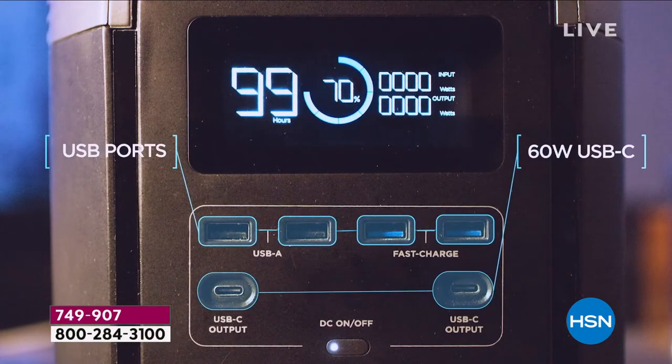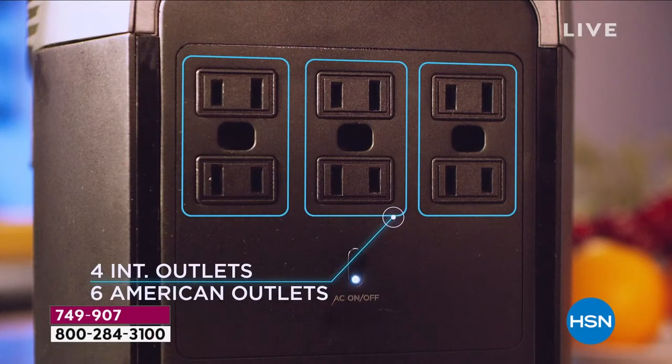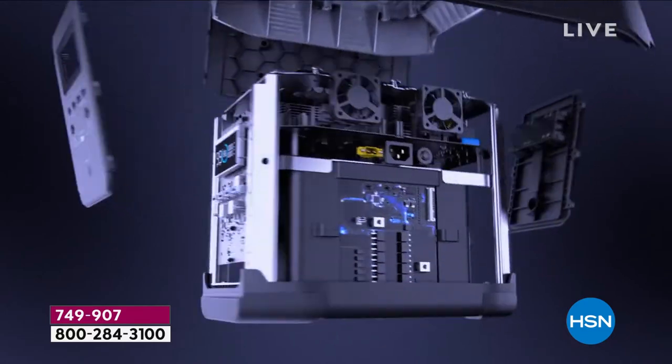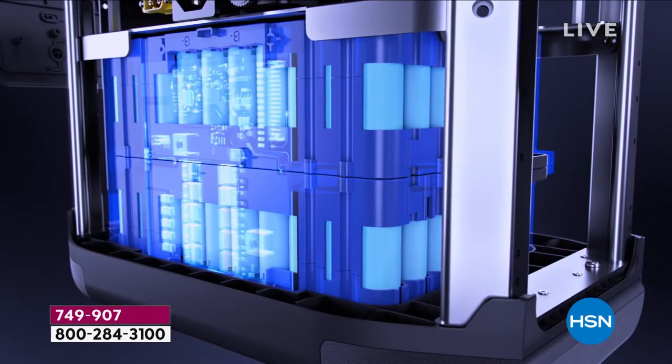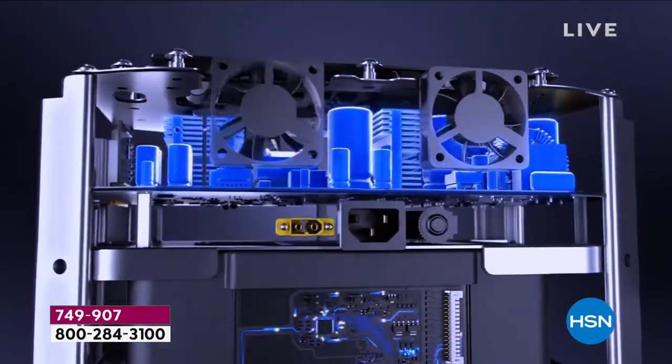And then we take it the next step. After you have used all of the power up, you're going to want to have this as a solar generator. We're showing you right there, 6 AC outlets. What I like about having that is you're not having to worry about what you're going to have plugged in, because you can have 13 different devices plugged in simultaneously. And then all of the different things inside of it, look at that.